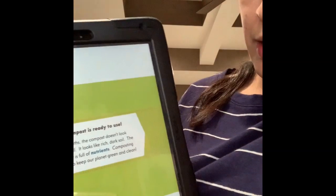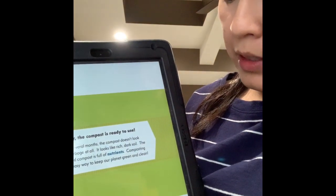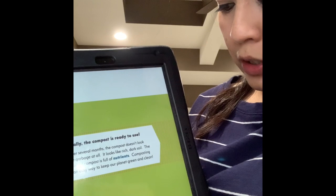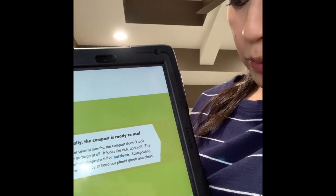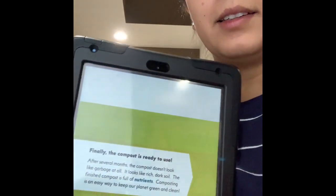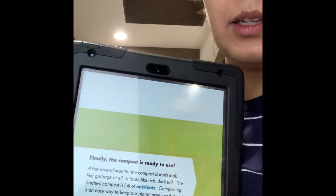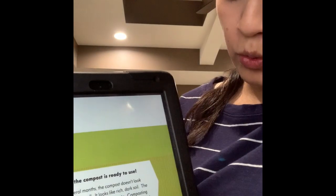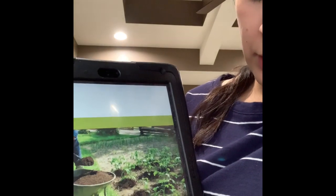And finally, the compost is ready to use. After several months, the compost doesn't look like garbage at all. It looks like rich, dark soil. The finished compost is full of nutrients. Composting is an easy way to keep our planet green and clean. So all of that waste that we would have thrown away, that we would have put in our garbage, becomes rich soil, full of nutrients. See? All that soil was from your compost. And then you can use that soil in our gardens, and that food is full of nutrients.